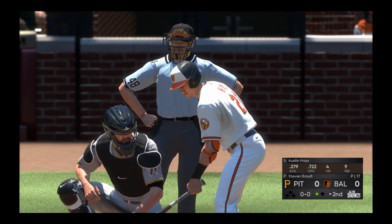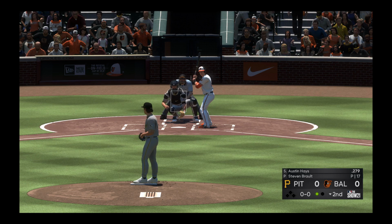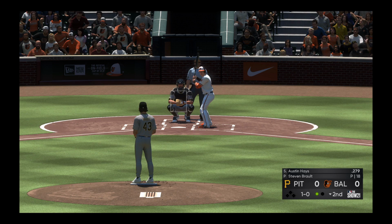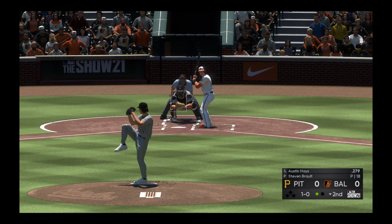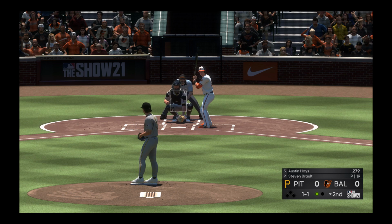Now at the plate, Austin Hayes. In his career against this pitcher, not a big sample size, 0 for 1. First delivery to him. 0-1, no strike. Oh, much too tardy on the fastball. 1-1. Yeah, he just wasn't on time right there.